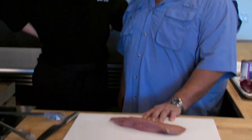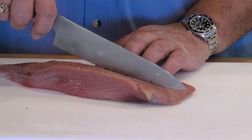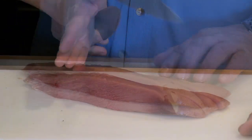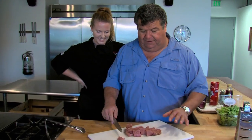Sounds good. Well, here's our tuna. How do we get started? Okay, you're gonna cut this guy into inches. So go that? Just like that. You're gonna go here, here, here, make it in strips. Okay. And then you're gonna go the other way. So everything's roughly 1 inch. So I got all this fish. Now what are we gonna do with it?